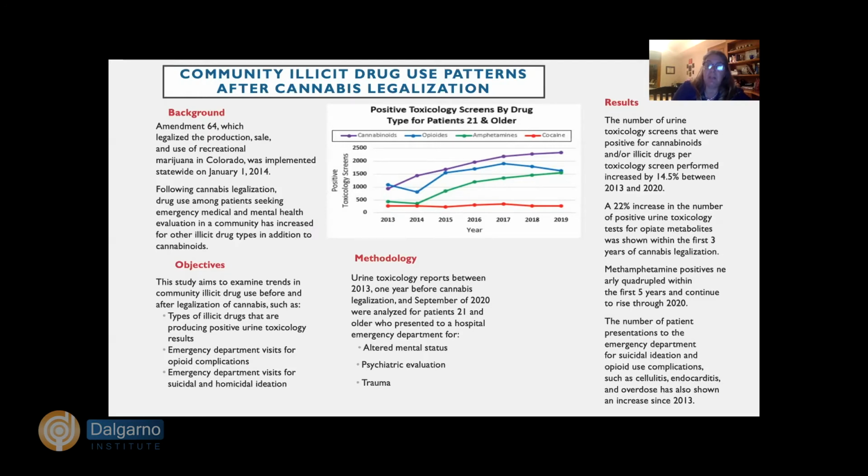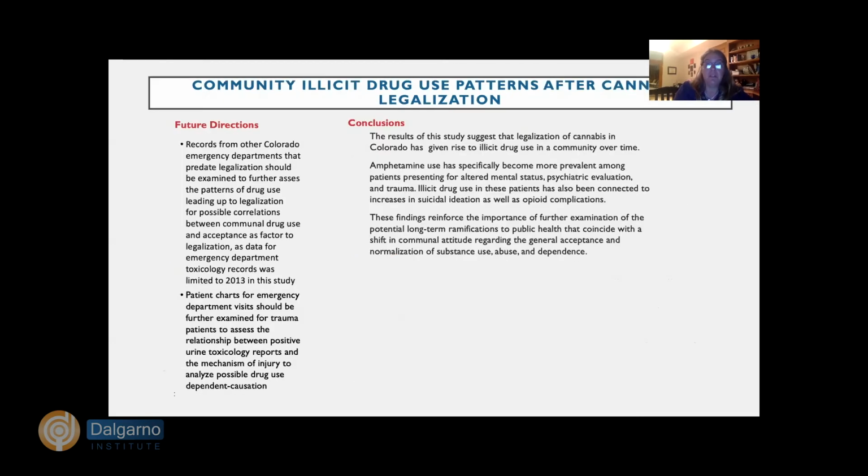And the final line, the red line on the bottom, is cocaine. In our community, the use of cocaine has not really changed over the last several years. What this means for us is that legalization of cannabis in Colorado did not improve illicit drug use in the community. In fact, it seemed to give rise to a liberalization and usage of more drugs than ever in our communities.